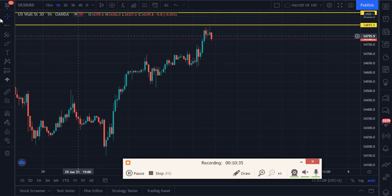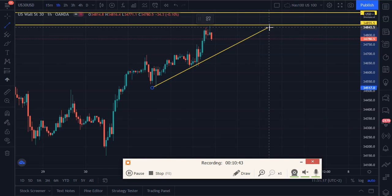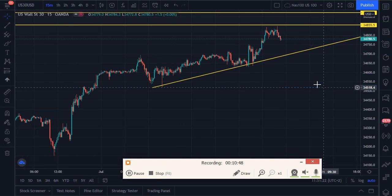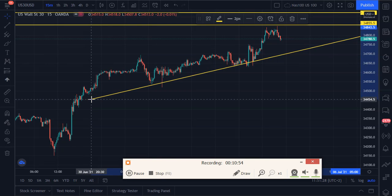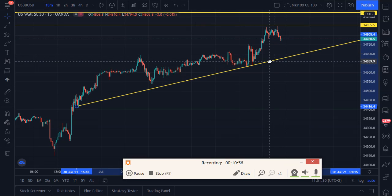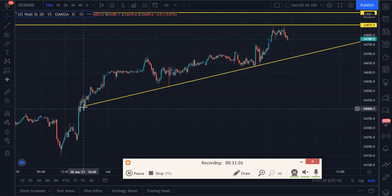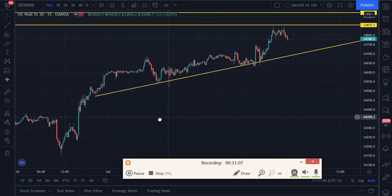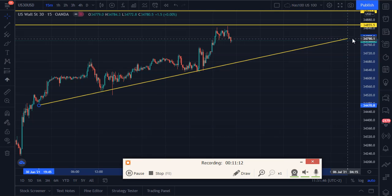So from this area, you can just draw your trend line, your inner trend line, so that if you want to sell, it is very clear. You can even go to a 15 minutes time frame, just to make sure that you draw your support. Let me do it like this, just to make sure that you draw your support nicely. Let's see that your support level should be nicely exact, you see.